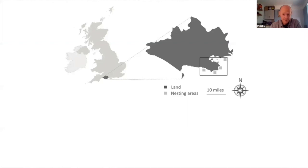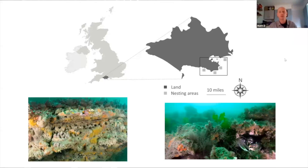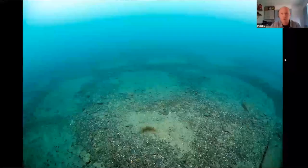Our study sites for the project have concentrated at a number of sites around the Purbeck in Dorset and in Poole Bay, the site up here. And both these areas support some wonderful rocky reefs, full of life and colour and abounding with other species. But these reefs are not where the bream nest.